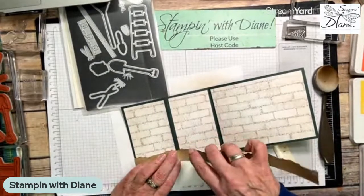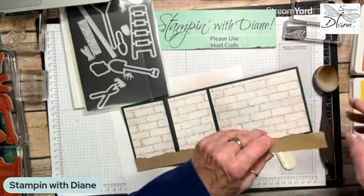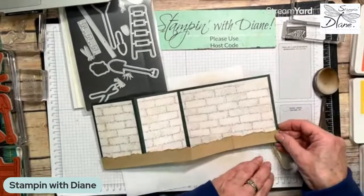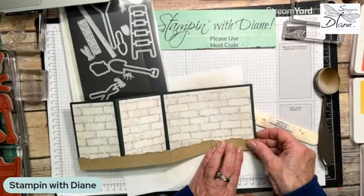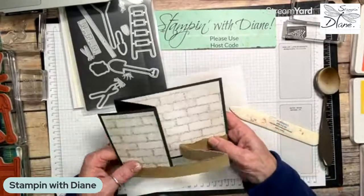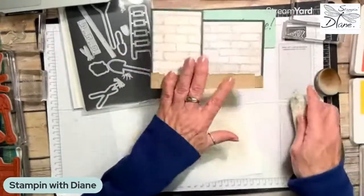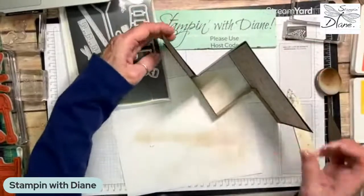I was thinking soft succulent might be a good color for this, or soft suede. And then I found that it was just too dark, and some of the elements I wanted weren't going to show up. Okay, so there's my cards so far. All right, so I'm just going to put that off to the side. See how it folds? It's a double Z fold.